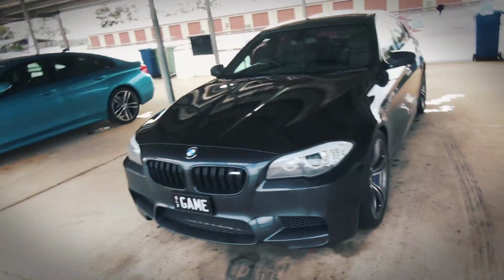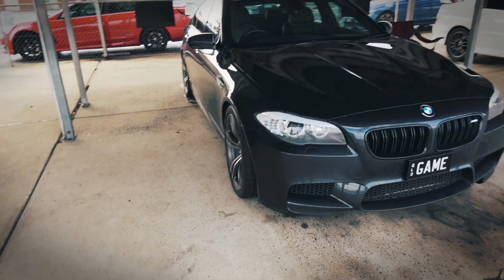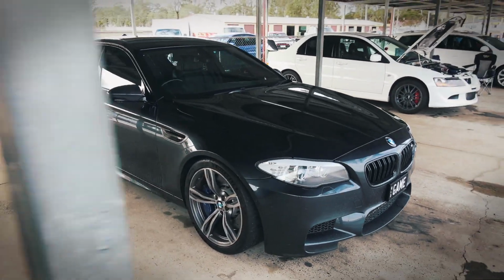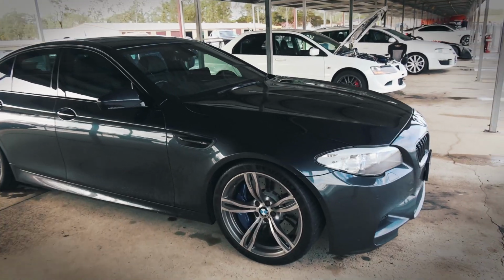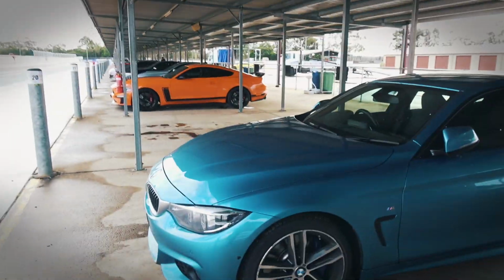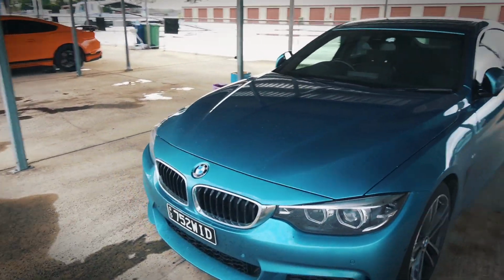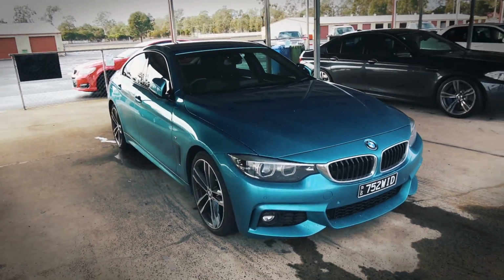F10 M5. Never thought much about M5s on the track. The M5's always been terrible, but be good to see how it goes. Massive brakes on these things. Love them. Got a 4 series hatch. It's a 430. That is just a 4-cylinder, that thing. But fair play for bringing it out and having a bit of fun on track.